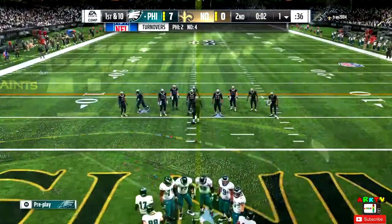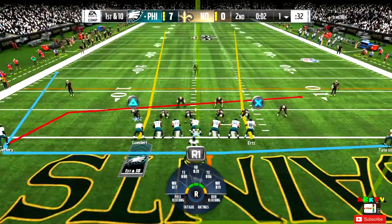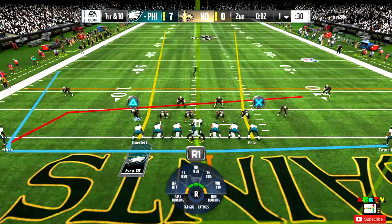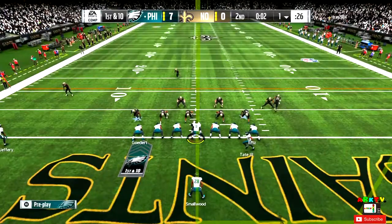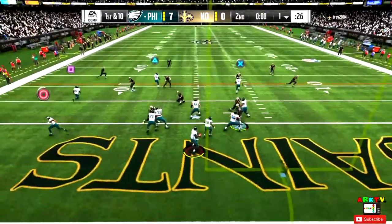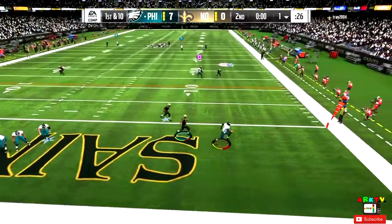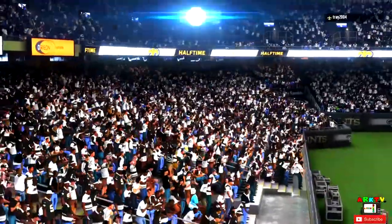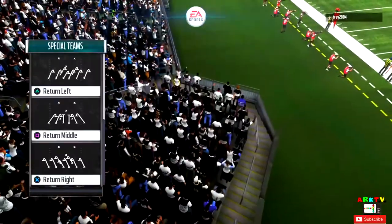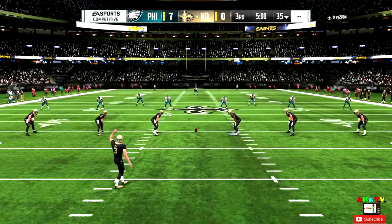Closing stages of the first half. They'll throw now on the final play. Escaping the pressure right, on the run, he'll let it go deep, right sideline. So they took a shot on first down, but couldn't connect. All right, hang on, we'll jump over halftime.